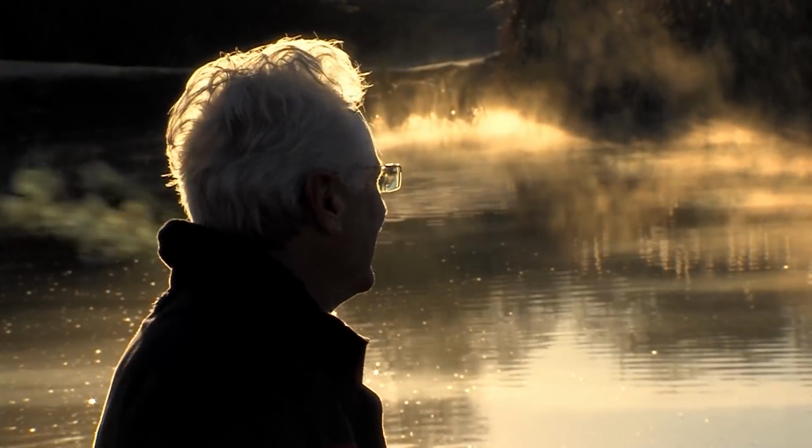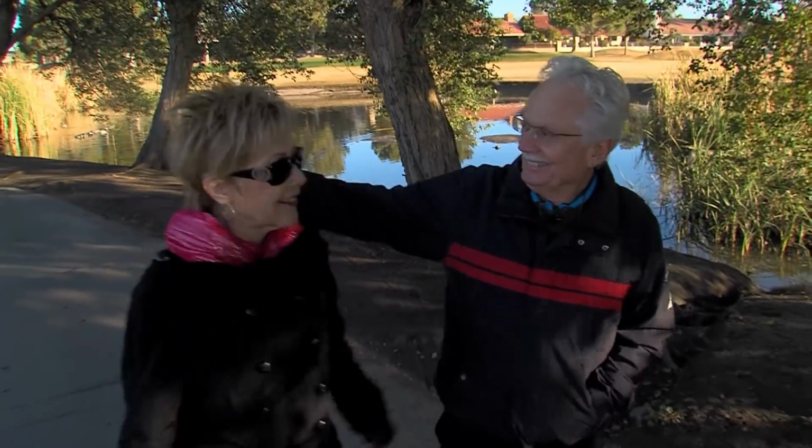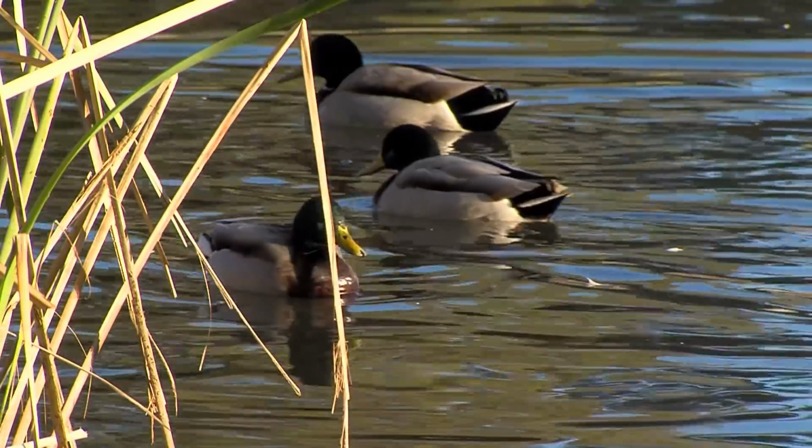There's nothing quite like nature to stir our souls, calm our nerves, and ease our minds. Jim and Kathy Cerreta share a lifelong love for the outdoors. On an early morning walk near their North Phoenix home, they take time to appreciate wildlife.